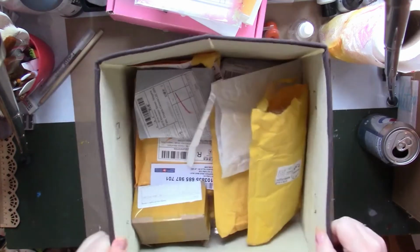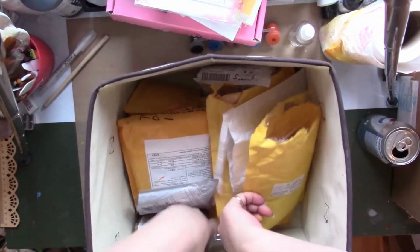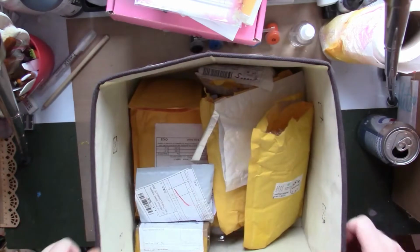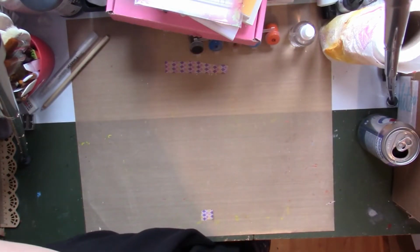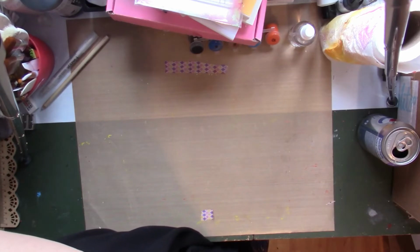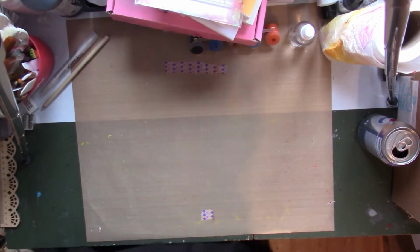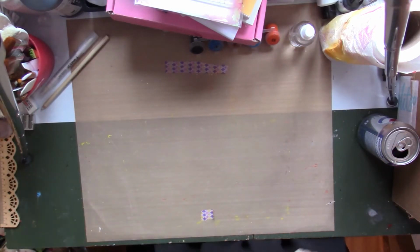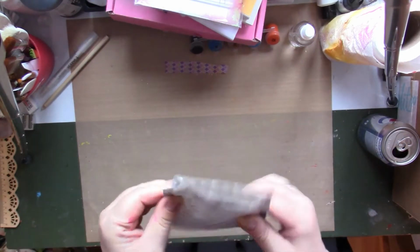So I have a bit of stuff in here, and this is what we will be looking at. I have opened the packages and got them ready for showing you in the haul, but I personally haven't really examined stuff in here, so let's go.